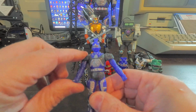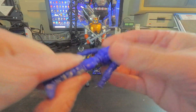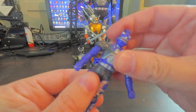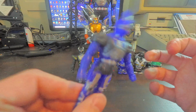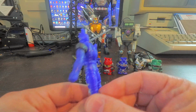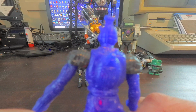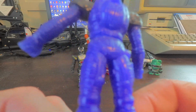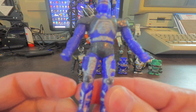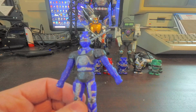The only posability is that their arms rotate 360, and their waist rotates 360, but it's kind of finicky. It's just tight on the plastic. It only has paint on the front, so the back is completely blue except for the shoulder pads. Really good molded detail, though. I will say the little backpack and all the circuitry, panel lining, all that stuff is really crazy high detail for something this small. This is probably like a $5 figure. I think I paid like $20 for both of these guys.